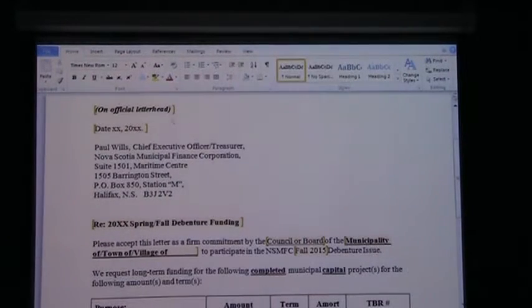On your official letterhead, you would put all the information that's here. What's contained in yellow and in the parentheses are fields that you can fill out. Everything else is secure. So in this example, if you were going to participate, say, in the MFC fall 2015 debenture issue, you can type in the date. And in this case, we can put October 1st, 2015. We can highlight over here, filling everything out.